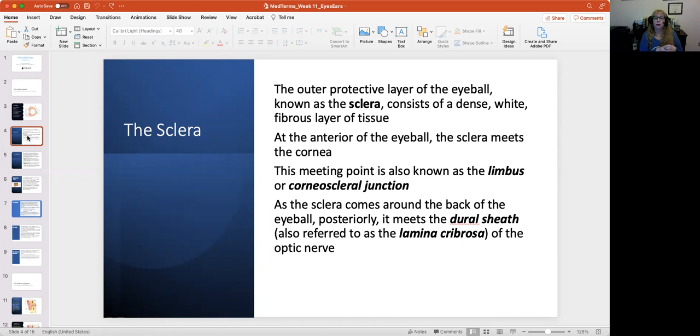So as the sclera comes around the back of the eyeball, posteriorly, back, right? It meets the dural sheath, which is also known as the lamina cribrosa of the optic nerve. So that's where the images that you're taking in are getting ready to be sent through the optic nerve into the brain for interpretation.